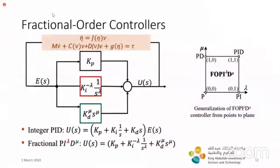So in process control, more than 95% of the control loops are based on PID or PID-type controllers. That's why maybe this is the main motivation that can be focused on this topic. So the fractional order controllers are just a more generalized topic than the integer order PID controller.